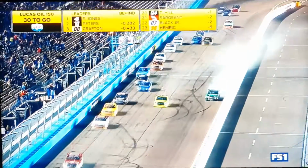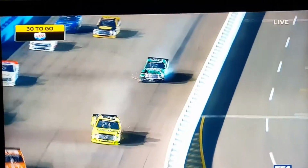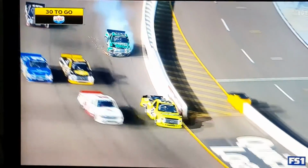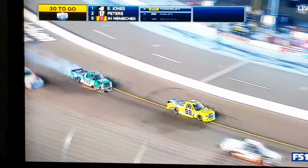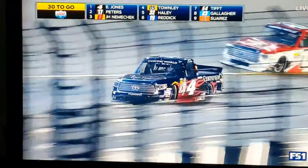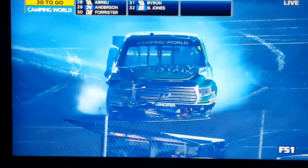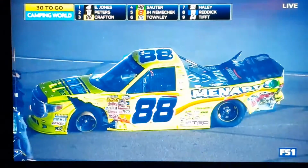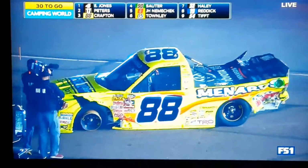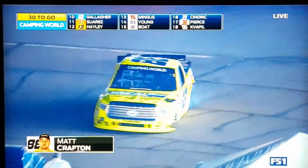Oh, man. Huge implications. It looks like Eric Jones may be able to survive that contact. Not that 88. Man, no way. Sauter's truck taken out, the 88 heavy damage in the front area. A little bit of a fire under the hood. Underneath the hood, you can see it down on the very bottom. He's got the window net down. There's Crafton's 88. You know, that may bring the 4 up to pit road for Rudy Fugle and his guys to look at that truck because he knows the issues that the 88's having.